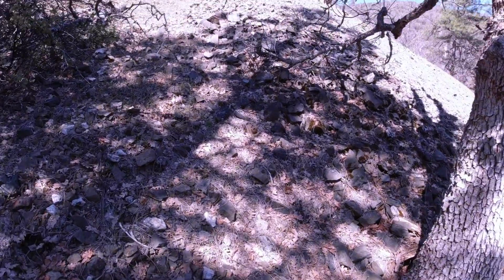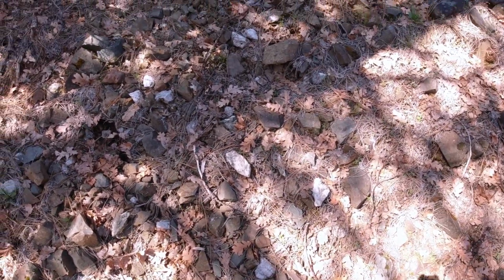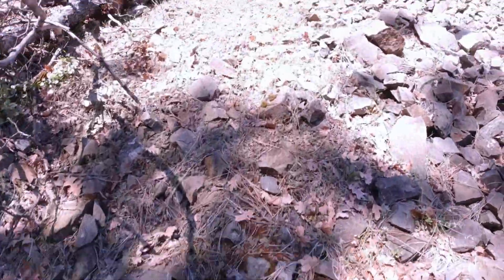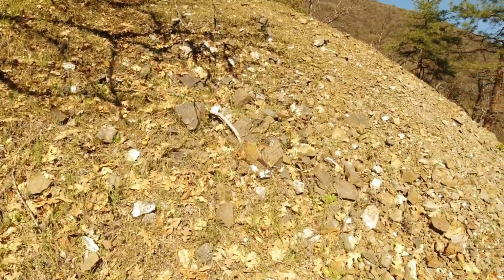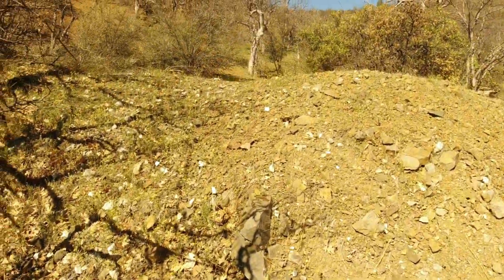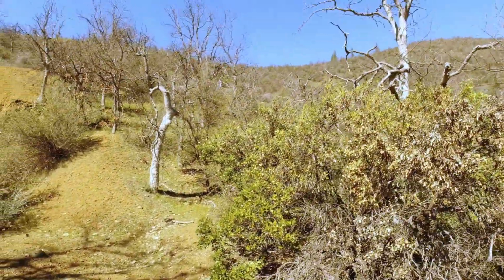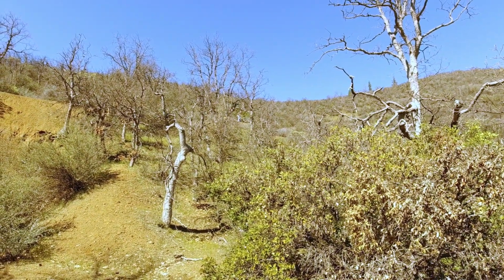I'm coming back up the tailing pile. On the other side of the tailing pile, there is lots of quartz everywhere from the vein that they were working, strewn on the side here, which is a good sign because that might mean we could find some stuff that they threw out with our metal detectors. I can hear Daryl up there. He's got a signal on one of these piles.